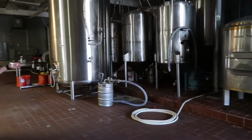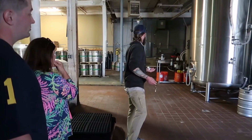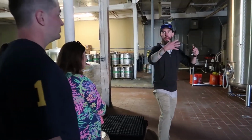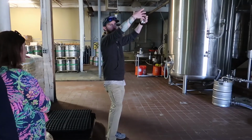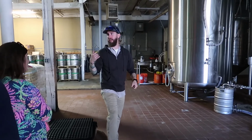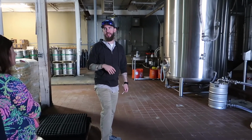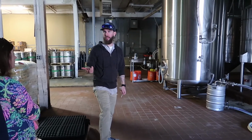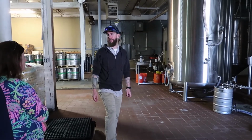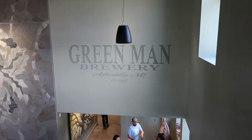The cool thing about Sierra Nevada and New Belgium is that they save the CO2. We were talking about how we saw the yeast bubbles going into the buckets. The bigger ones, Sierra Nevada and New Belgium, have a big mechanism at the top that saves that CO2, and they actually carbonate with it later. So it's sustainable. Sierra Nevada doesn't use any electricity. It's crazy. They use rainwater for something. I think the bathrooms use rainwater. It's a cool company.